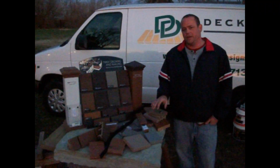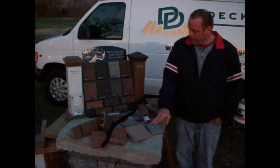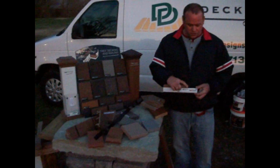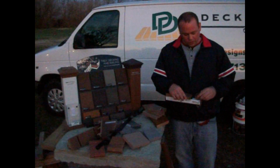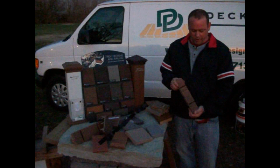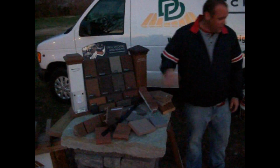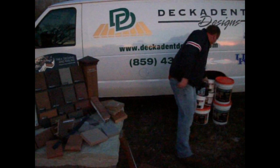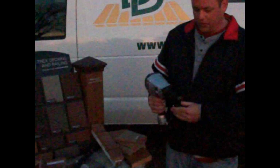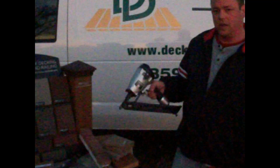We almost always use hidden fasteners now, so there's no penetrations coming through the top of the board. A lot of the composites are set up where they already have a groove in the edge of the board, or we can groove them so that the fasteners go in between them and the next board goes on and you don't actually see any hidden fasteners. We actually do this so much now that we have the latest in nail guns from Tiger Claw that allows us to put on the hidden fasteners using stainless steel screws a whole lot faster than you could even traditionally nail a deck.